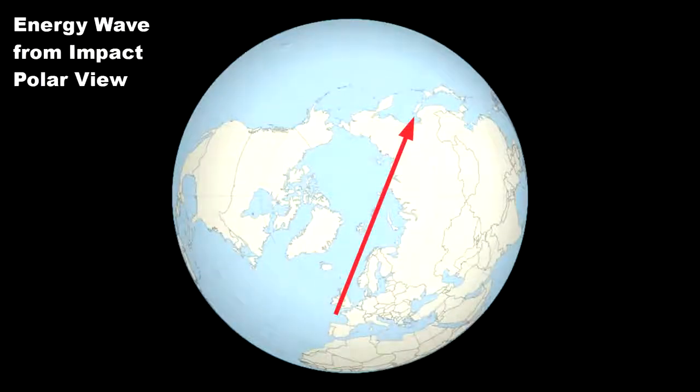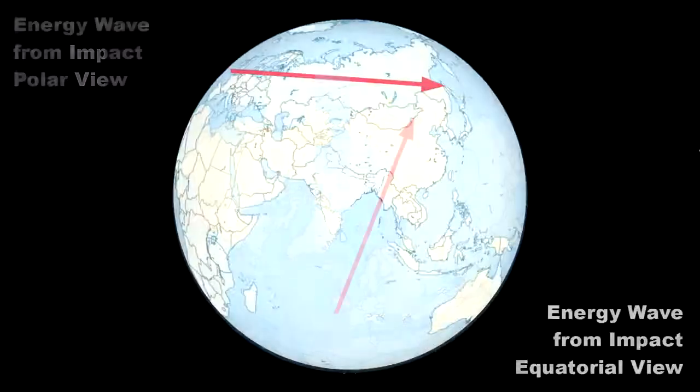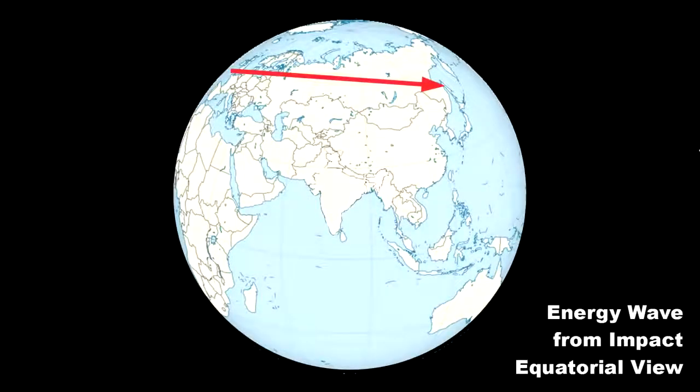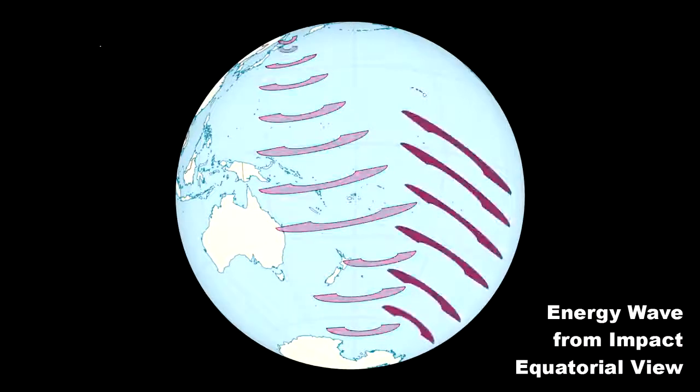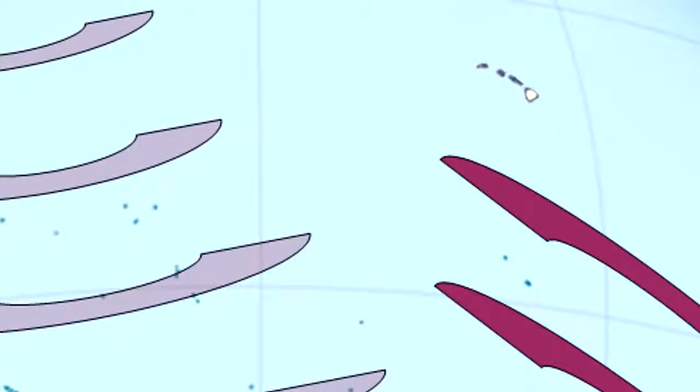The impact will be on the western side of the Eurasian plate, and the force of the impact will travel through the Earth's interior to the eastern side of that same plate. Here you see an equatorial view of that line of travel for added perspective. Once this energy wave strikes the opposite side of the Eurasian plate, the consequence will be a massive disruption of the Pacific seabed, starting in the Kamchatka area, moving south towards Antarctica. There it will rebound and head back north, triggering undersea volcanoes and earthquakes as it goes. As you can obviously see here, the Hawaiian Islands are in the crosshairs of this rebound wave.